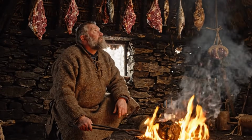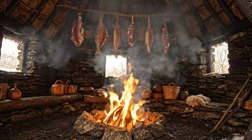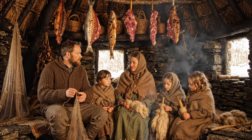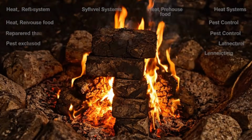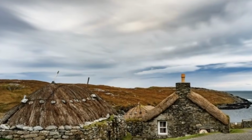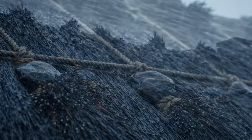All from the same peat fire that you needed anyway to not freeze. What looks like primitive squalor to a Victorian observer was actually 5 survival systems stacked into one architectural feature, running 24 hours a day for 6 months straight. The roof couldn't fight the wind.